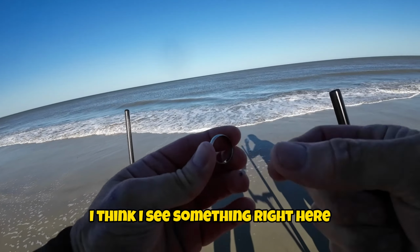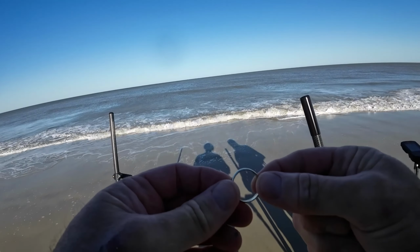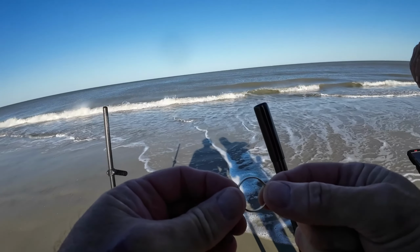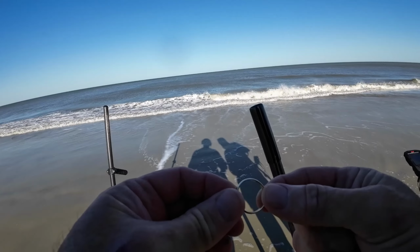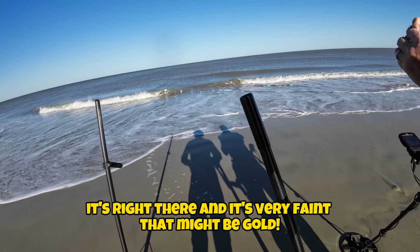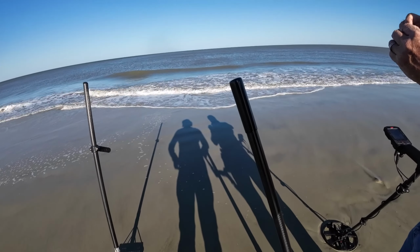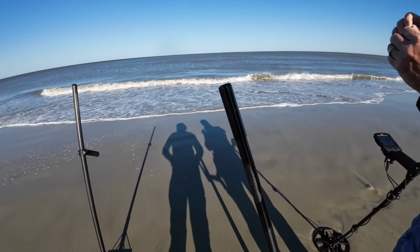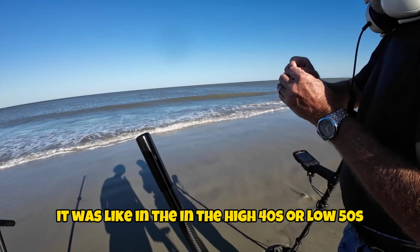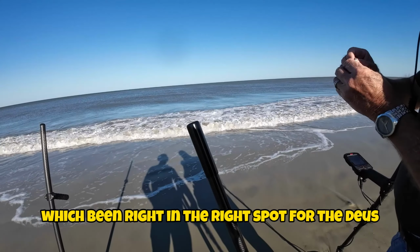I think I see something right here. There's a marking right there. Dadgummit, what does it say? This is it. It's right there and it's very faint. That might be gold. It came up the right numbers anyway. I think it was, best I can remember, in the high 40s or low 50s, which has been right in the right spot for the gold.